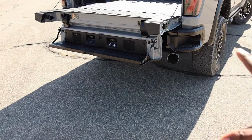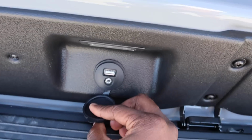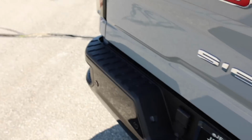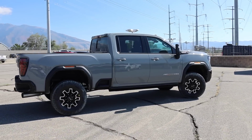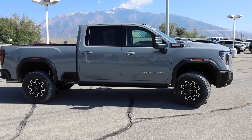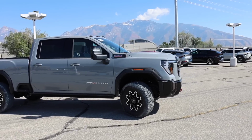Stepping out of this truck, I almost busted my behind because I forgot it's a little bit taller from what I'm used to. But yeah, about a 1.5-inch lift compared to the regular GMC trucks. You can kind of see that paint in the shade a little bit, but it is a little darker in the shade. But yeah, it definitely does have a nice presence because it sits a little bit higher.